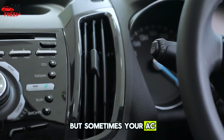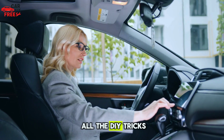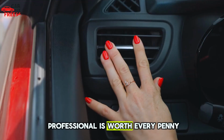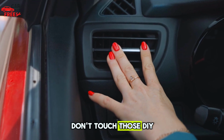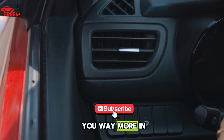But sometimes your AC problem is actually serious. If your AC still blows warm air after all the DIY tricks, it could be a refrigerant leak. That's when calling a professional is worth every penny. Don't touch those DIY recharge kits from AutoZone. Trust me, they'll cost you way more in the long run.